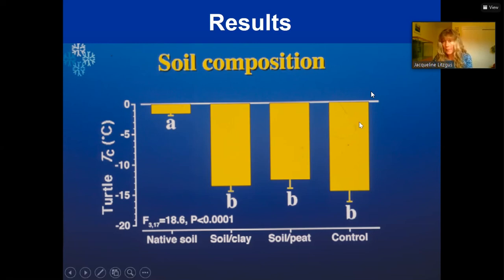So that's pretty amazing, as I said, for a vertebrate animal. But when we look at the soil mixed with clay and peat, it's the same. These letters are telling you the statistical similarity. They're all B's, which means they are not different from each other. So when you put clay in the soil and peat in the soil, the turtles can supercool quite well, right? When you look at just this native sandy soil, the turtles freeze, right? They freeze at about minus 1.5 or so degrees Celsius, about minus 2. So turtles that are cooled in the sand supercool very little before they freeze.